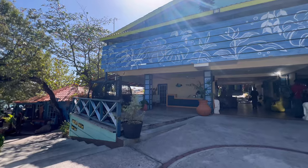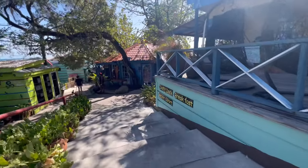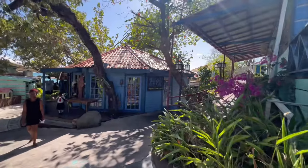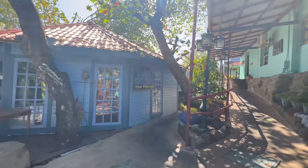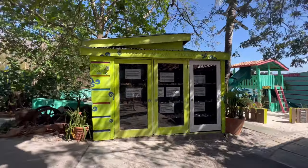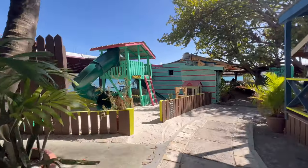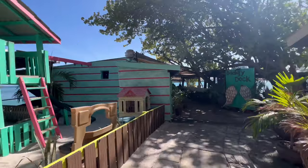This resort is so cute. I'm obsessed. I'm obsessed with boutique resorts to begin with, but this one really takes the cake. Down here, I'm going to the restaurant. I'm gonna try it out. And they have the little True Boutique here. Little True Boutique, how cute. And they have a little museum. It's very kid and family friendly too. Adults and kids. How cute is this?